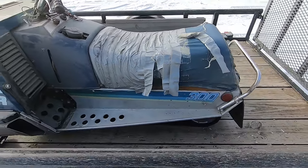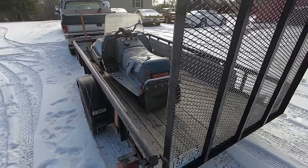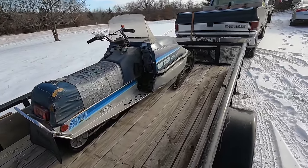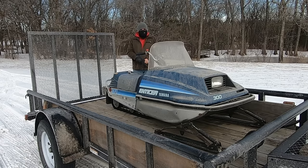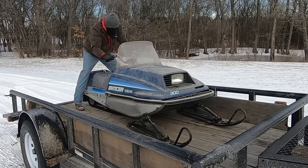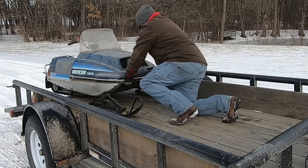The seat is full custom. All the wear items and stuff seem okay. Again, I know nothing about this. It's like a twin cylinder, two stroke magical thing. I don't know. It looks like fun to me. Okay, the only thing to do is just hop on it, put it to the wood. There's gotta be a better way.